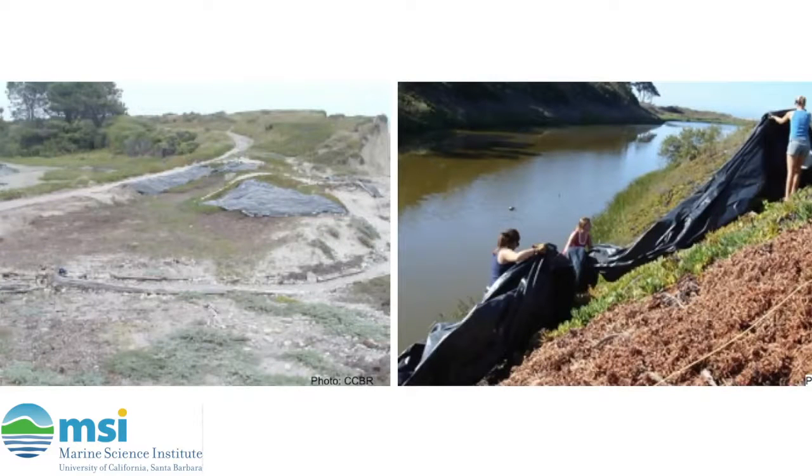To restore a coastal area, you first have to get rid of the ice plant, which can be tough because the plant is pretty hardy. So scientists figured out a clever way to kill the plant without having to dig the whole thing up. They cover the whole area with big black tarps, as you can see in this picture. It absorbs a whole lot of heat from the sun and kind of burns up the ice plant. It's like putting the plants in an oven.